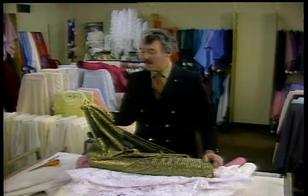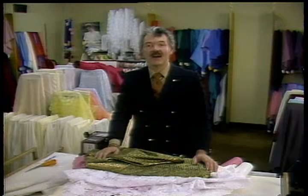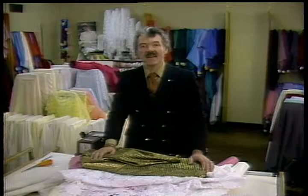We're going next to the cotton counter to look at what is now probably the most popular fabric on the market today, and we'll have a look at the wide range of their possibilities and their special treatments.